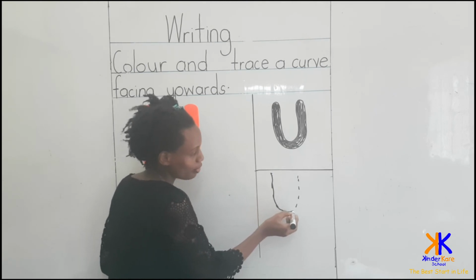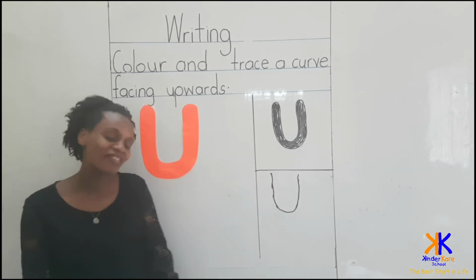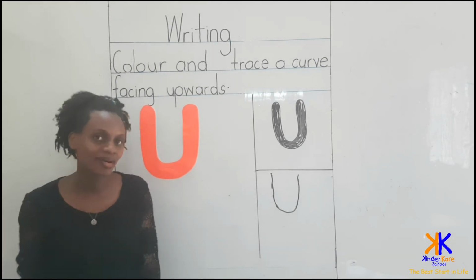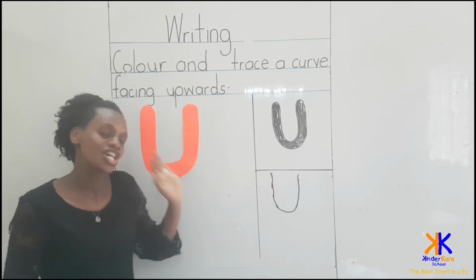I join, don't stop. You join and you take it up. Yay! The curve faces up. A curve facing upwards. Yes, I hope you've enjoyed your activity of coloring and tracing.